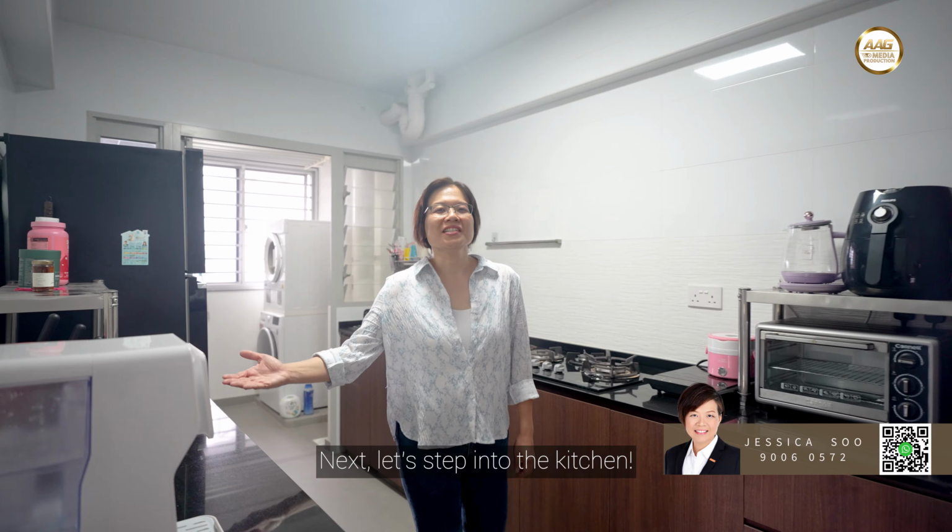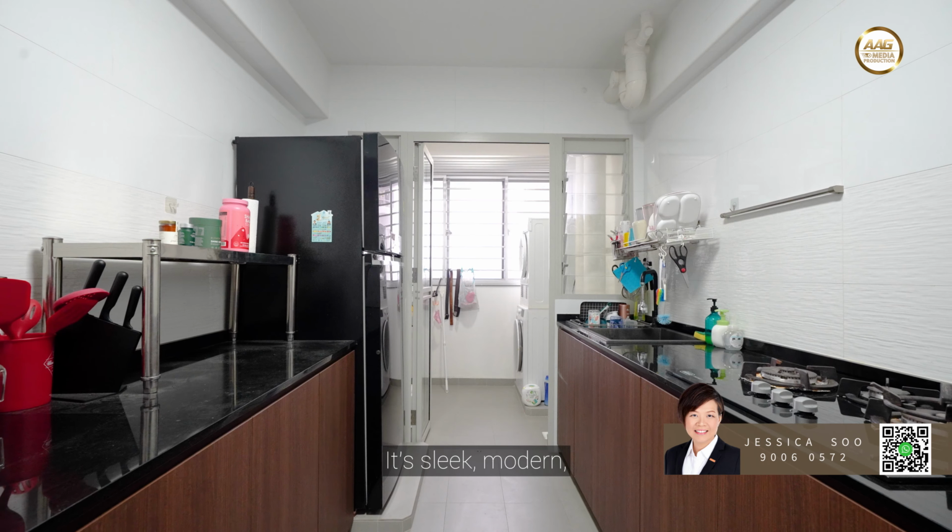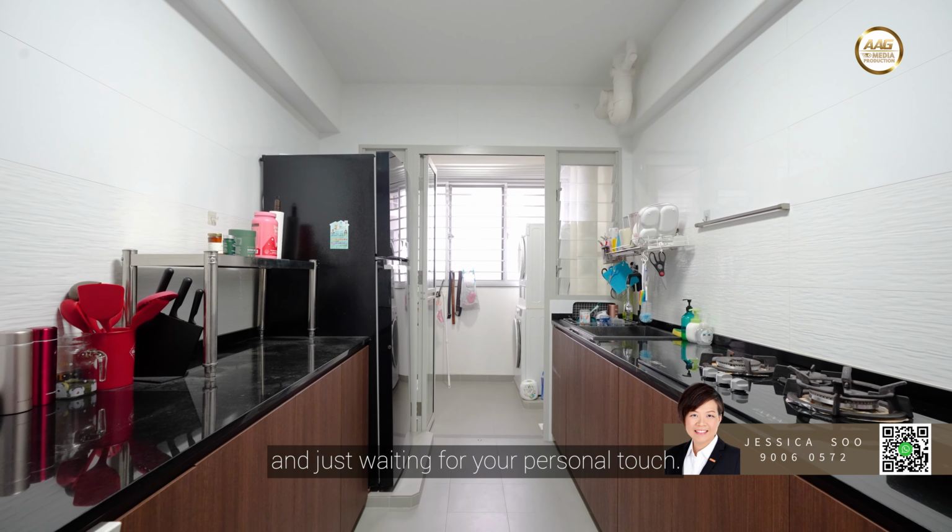Next, let's step into the kitchen. Fully renovated and equipped for all your culinary adventures. It's sleek, modern, and just waiting for your personal touch.